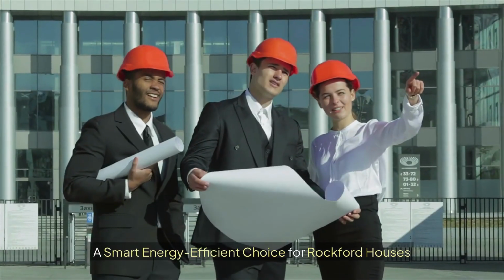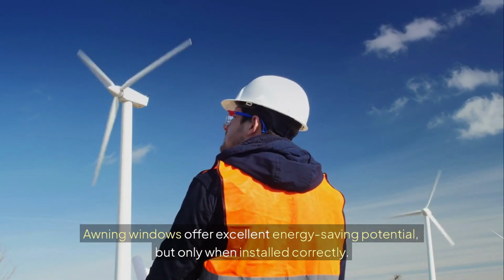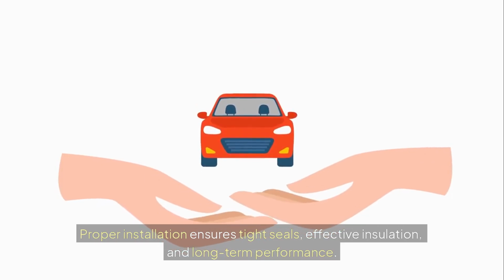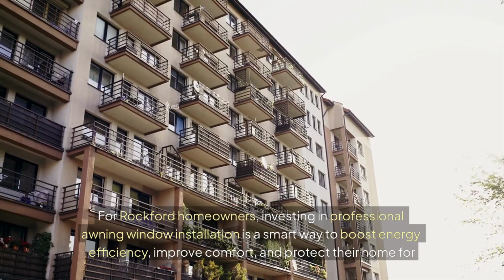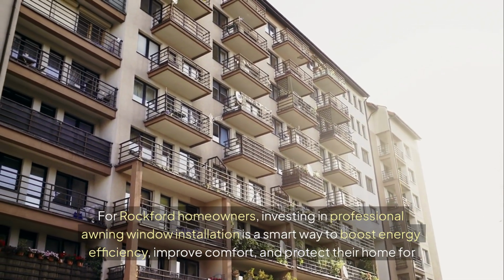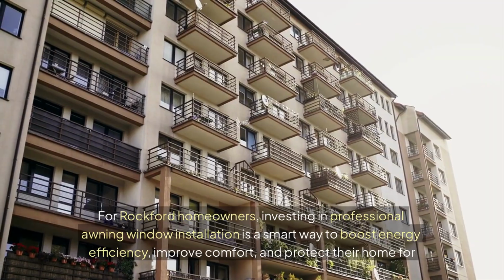A smart, energy-efficient choice for Rockford houses. Awning windows offer excellent energy-saving potential, but only when installed correctly. Proper installation ensures tight seals, effective insulation, and long-term performance. For Rockford homeowners, investing in professional awning window installation is a smart way to boost energy efficiency, improve comfort, and protect their home for years to come.